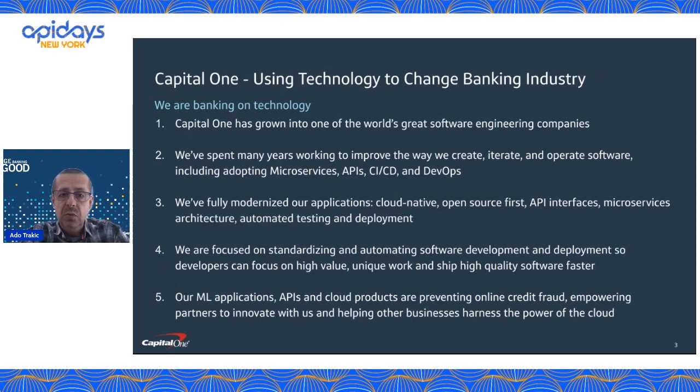Capital One has grown into one of the world's greatest software engineering companies. We have spent many years working to improve, create, and operate software, adopting the latest and greatest trends in software development and infrastructure such as microservices, APIs, CI/CD pipelines, and DevOps. We have completely modernized all of our applications. We are cloud native, open source first, with API interfaces, microservices architecture, and automated testing and deployment. There is a big focus on standardization and automation for software development and deployment, so that developers are fully equipped to deliver very high value and ship high quality software products much faster.